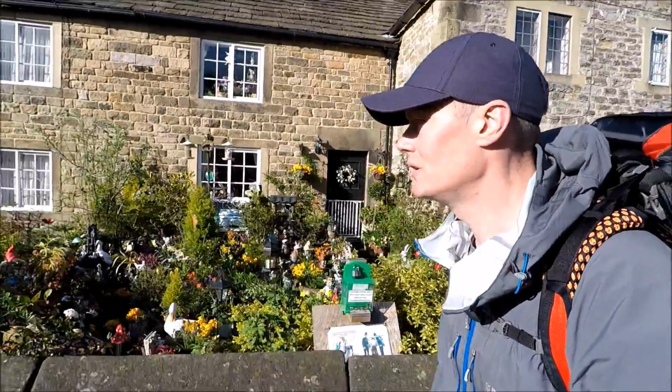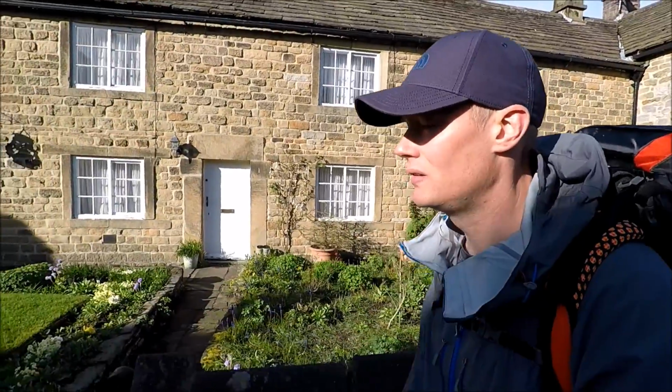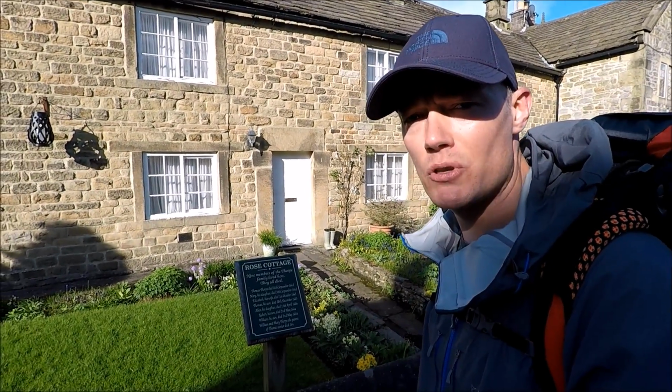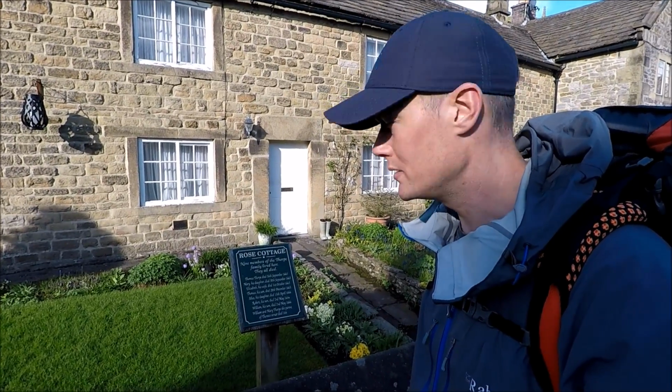Cottages, but a bit of a gruesome past. Rose Cottage. Nine members of the Thorpe family all lived here and they all died.